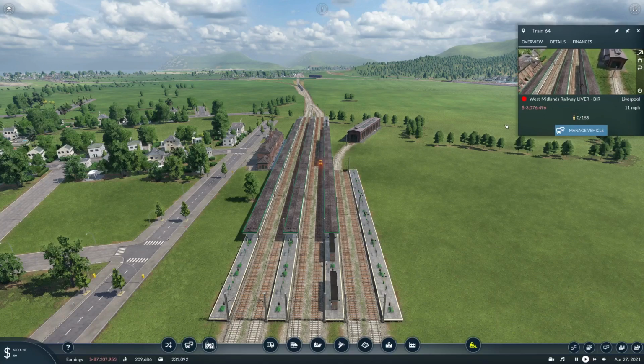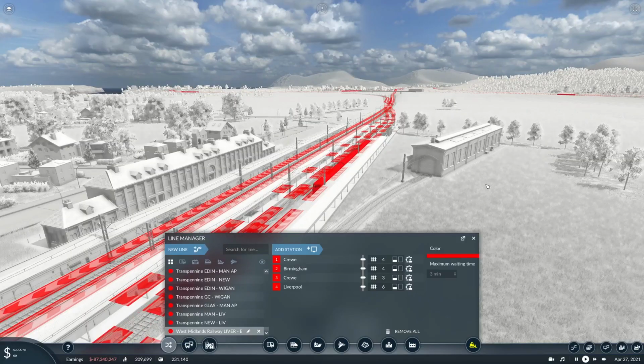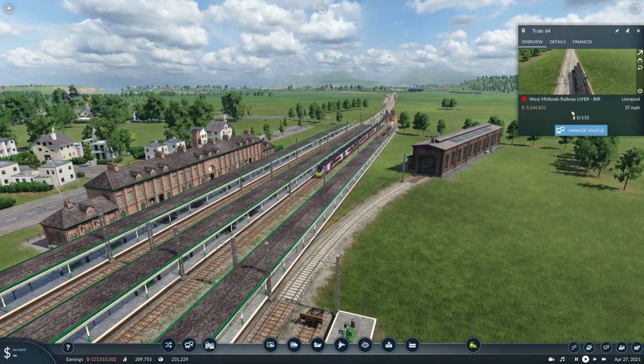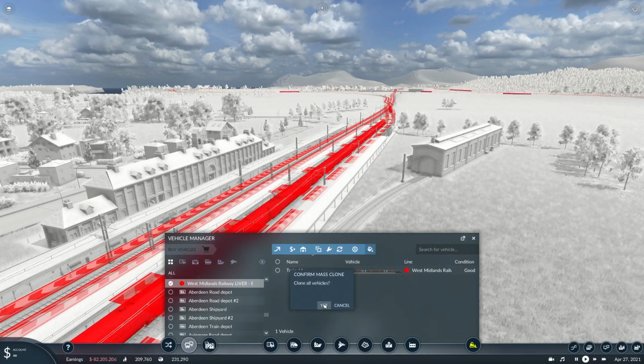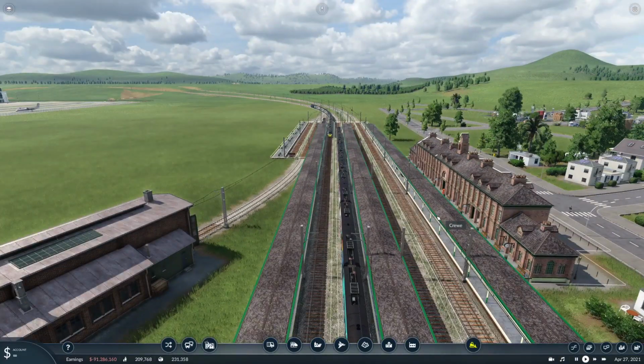This train just goes perpetually backwards and forwards, and I want to change it. So manage line. So at crew going on 3, but they're going on 4. There you go. You need to be the same as everyone else. Now I'm actually going to duplicate that train. There's only one on. Manage vehicles. Duplicate it. Yes. And it should pop out here. Right, that train should now work. It shouldn't get in the way.